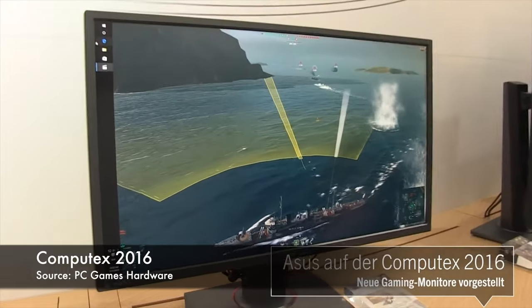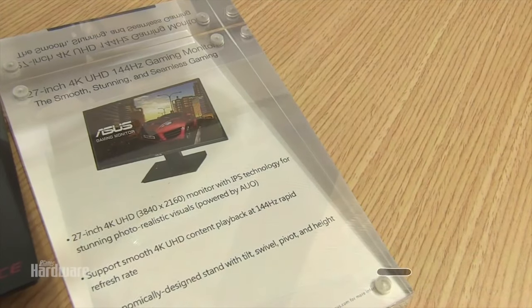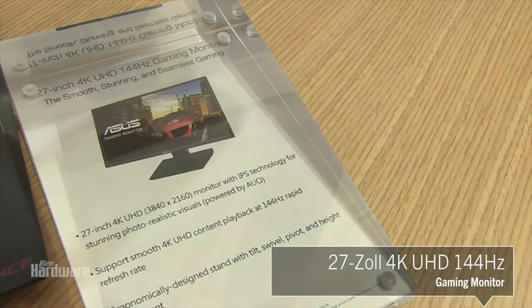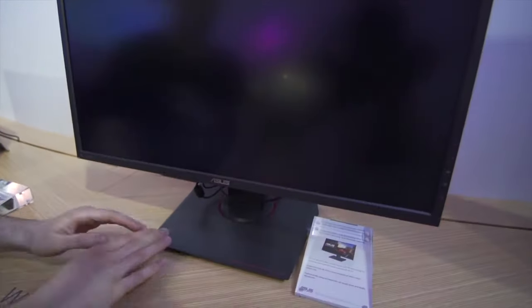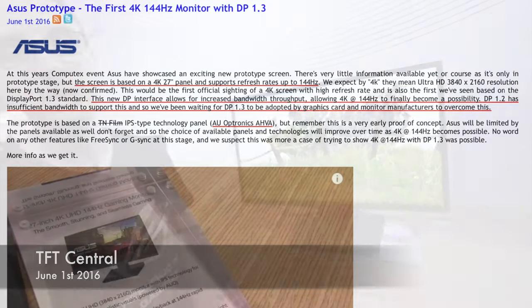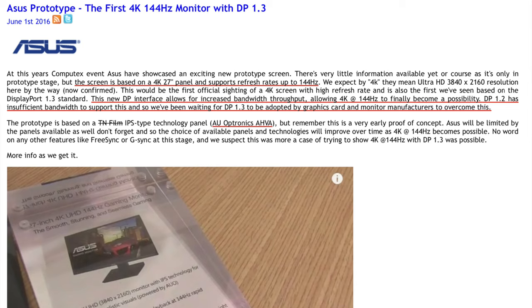Back in 2016, at Computex, almost 3 years ago now, Asus showed off its very first 4K 144Hz monitor using DisplayPort 1.3. So this was pretty groundbreaking at the time because up until that point, we had 1080p and 1440p monitors that could do 120Hz or 144Hz, but no 4K monitors doing more than 60. This was a limitation due to bandwidth, and you gotta remember, we were on DisplayPort 1.2 at the time.